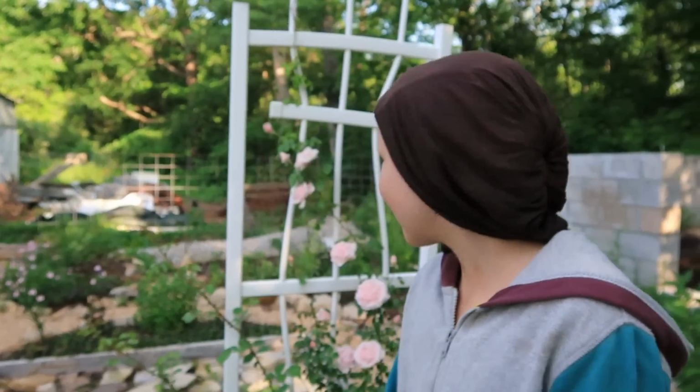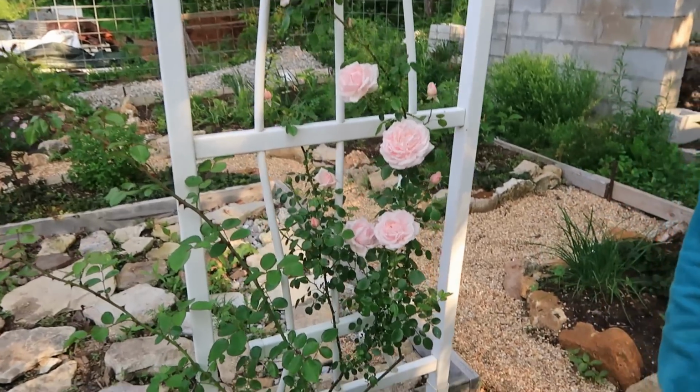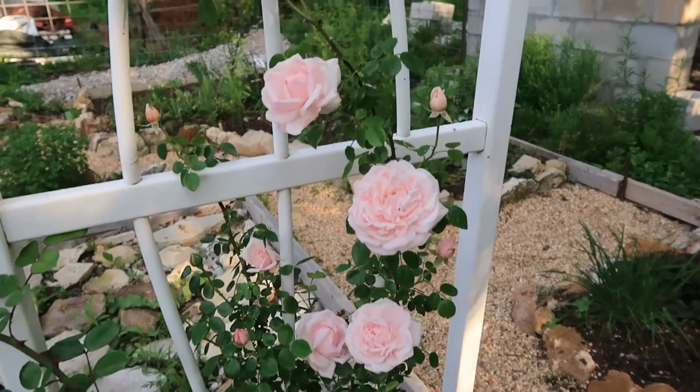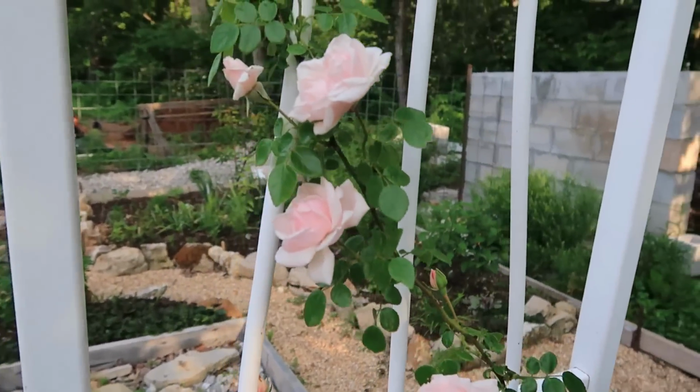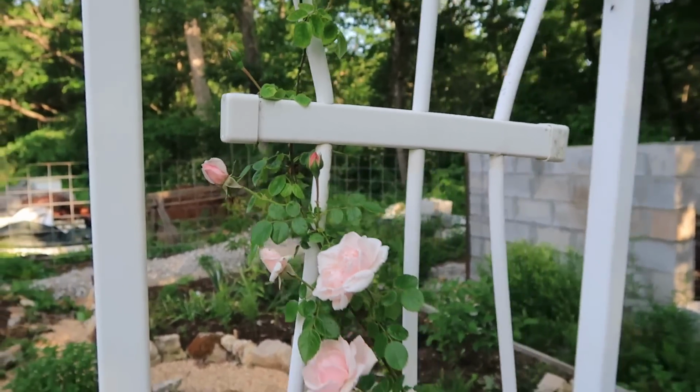Okay, now I'm gonna have Esther reveal the highlight of all of our gardens right now. What's the highlight right now? The rose. Our New Dawn rose. We are loving this. It's just been so much fun to come out here every morning and see all the new blooms. So this is a David Austin New Dawn rose.